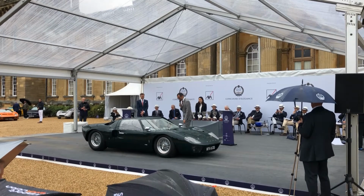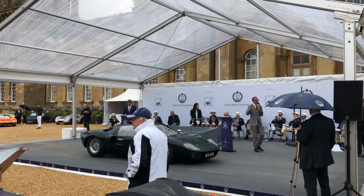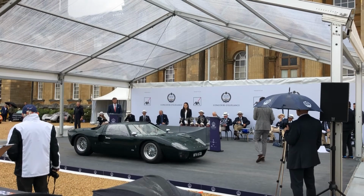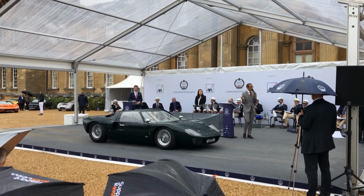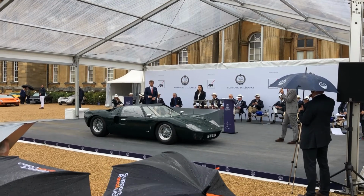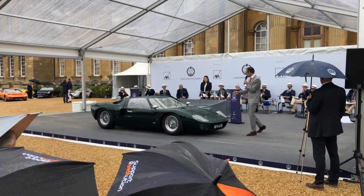How good is that? Sorry, we were having lunch before, we had some things to discuss. Ford, of course, GT because it's a GT car, and 40 because it was 40 inches tall. Quite smart, isn't it? So the very first of the cars delivered to a private person, first road car registered, and actually the car that was built in Slough, of all places, here, and delivered and remained in the UK.